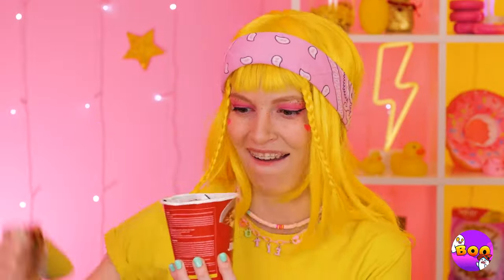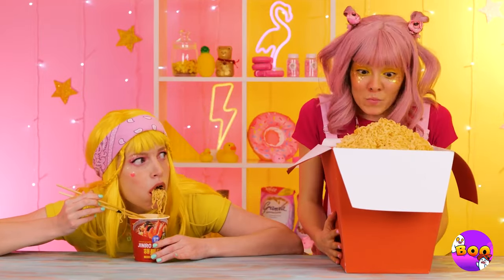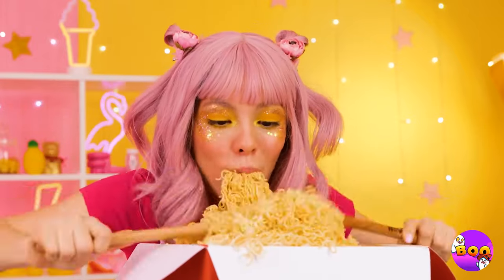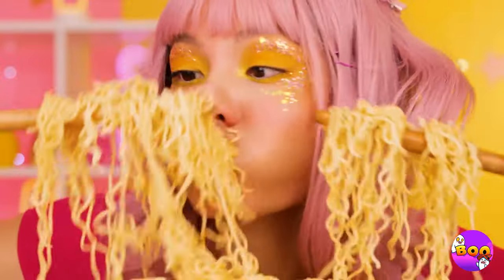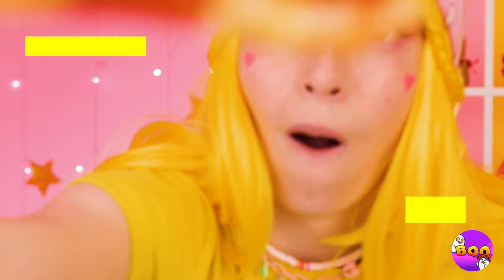Ah, ramen, the best thing that's happened to soup since chicken met noodle. And she didn't even need to add water or anything. Someone sure likes ramen. This girl must really be into those mukbang videos. Okay, now she's just showing off with those drumsticks. Quick, take the bowl while she's down. Wow.